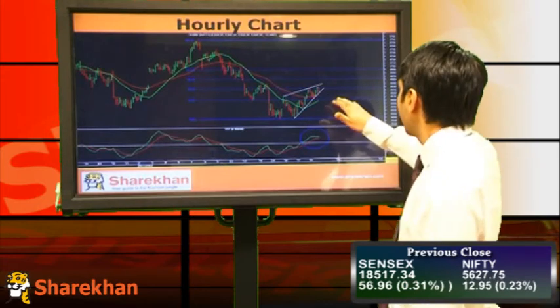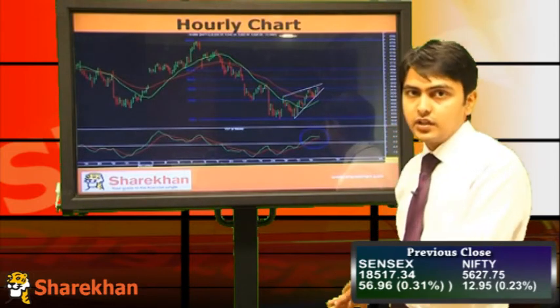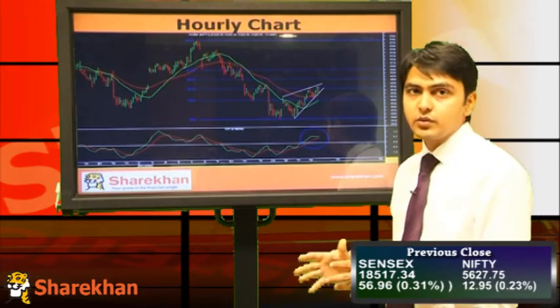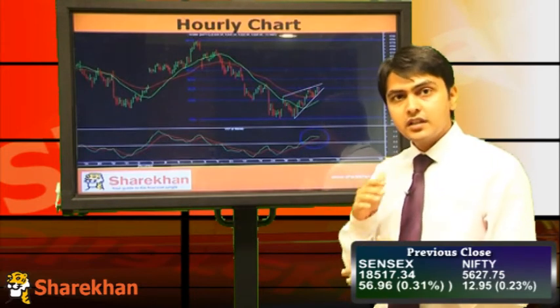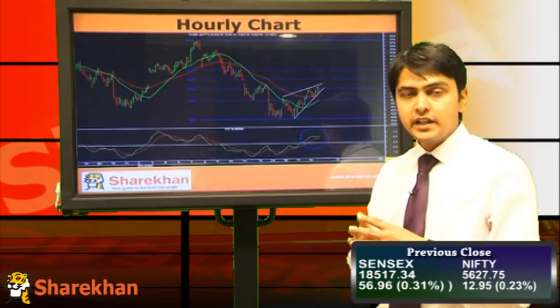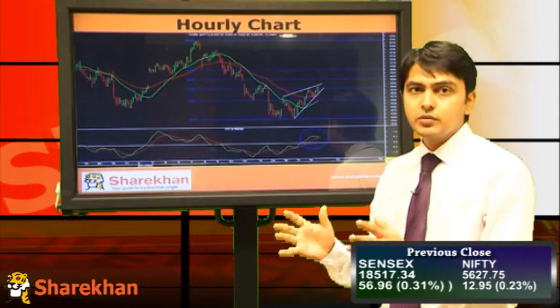The resistance would be around 5635 and 5650 in the very immediate run, and on the daily charts 5660 would be a very crucial level to watch out for. So every 10-15 points there is a resistance level. So overall selling is expected at every level on the upside, and the strategy should be to sell on rise.